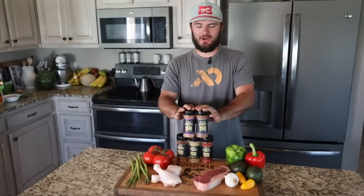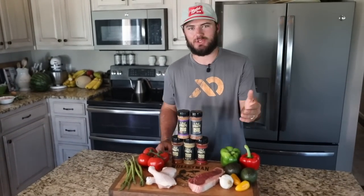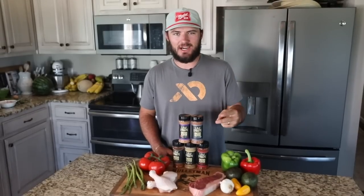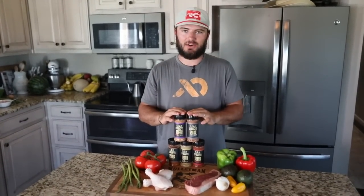Well, guys, the time has officially come, and I am super excited to announce that our new spices have come out. We started out with a tiny little glass bottle, and all because of you guys. We are now up to 5 spices. We had the original 2, which was the Critter Glitter Fish and Fowl and the Critter Glitter Red. Now we have added 3 more, and they are awesome.